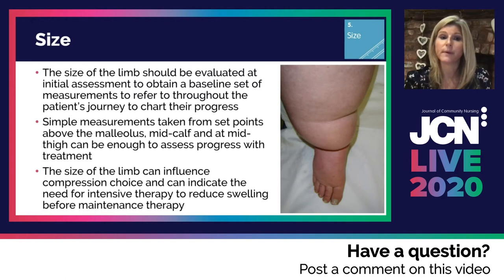Simple measurements at these set points can be enough to really help us demonstrate a response to treatment, and can also really spur patients on to continue their own self-management. The size of the limb has an impact on our compression choices and can indicate when we need to employ intensive treatment to reduce swelling before we then look at a longer-term or maintenance treatment.